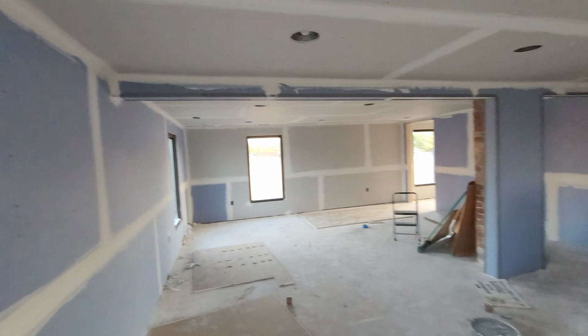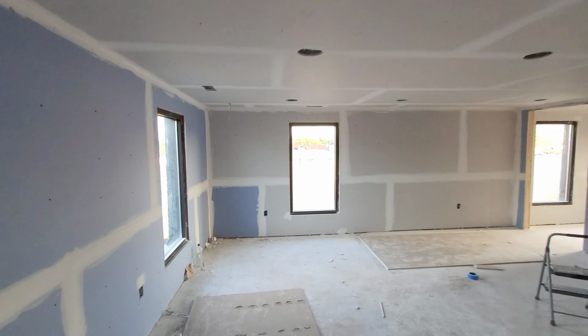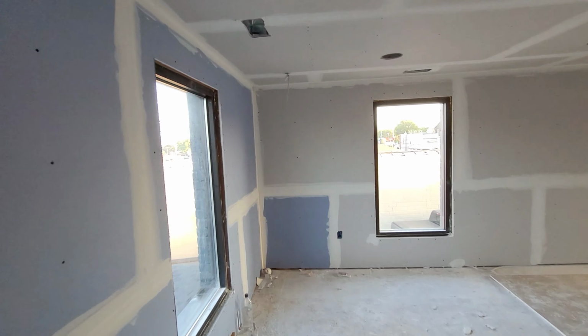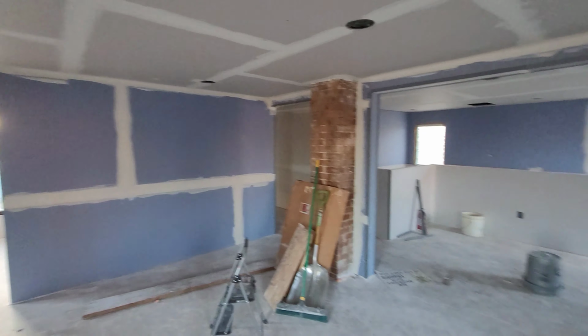But other than that little thing, they did a good job. They're not done yet. They got to come back tomorrow. They just did all the taping and that stuff today, but looking different.